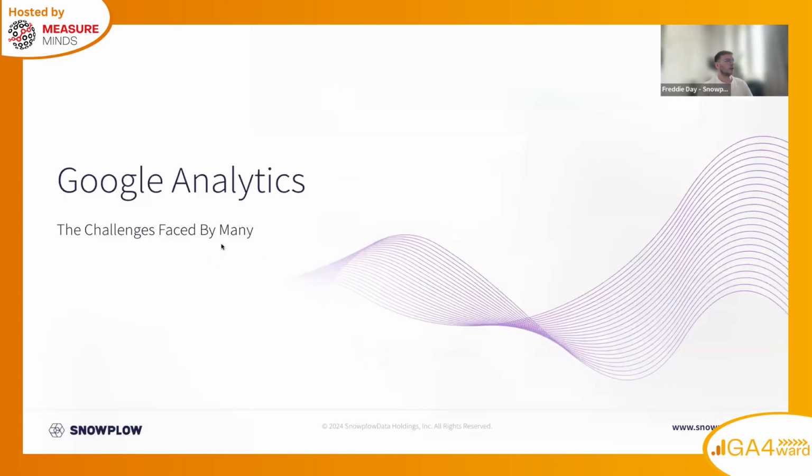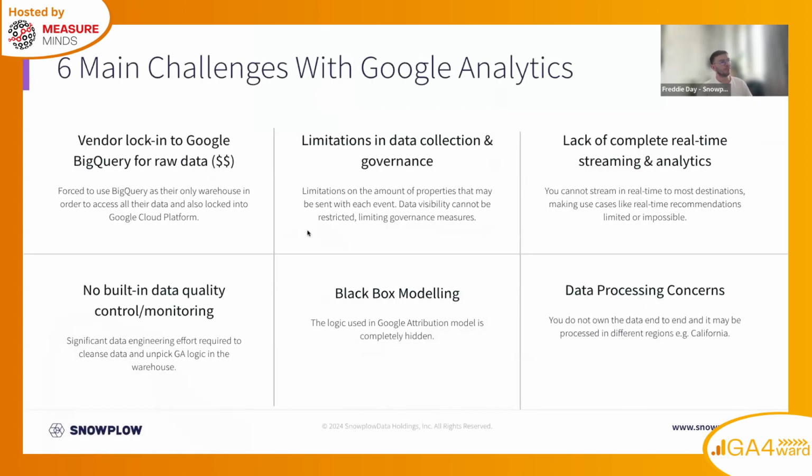So Google Analytics and some of the challenges that are commonly faced by many today. There's 6 main challenges that I want to call out, specifically around when Google Analytics users are perhaps a little bit more mature in their journey. To begin with, we'll talk about that vendor lock-in with Google BigQuery, whereby should you wish to ultimately analyze that data outside of Google Analytics, you are forced to export it via BigQuery. And should you then want to export it onto further data warehouses, for example, whether that be Snowflake or Databricks, there's going to be significant costs associated with doing so.